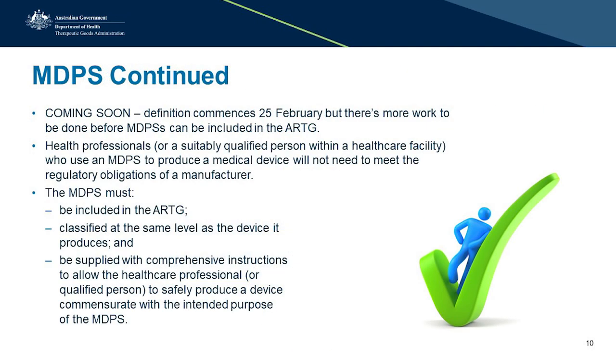First thing I need to say about this is that this facility is coming soon. The definition will commence in the regs on the 25th of February. We've brought that in as part of the framework, but you won't be able to include a system in the ARTG until we sign a legislative instrument to declare them to be a medical device.